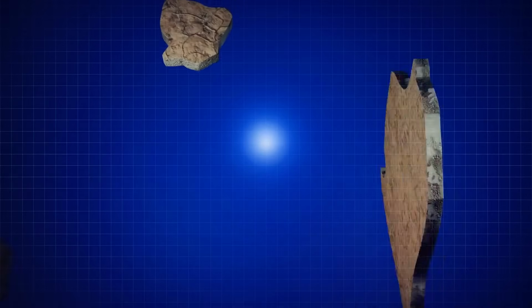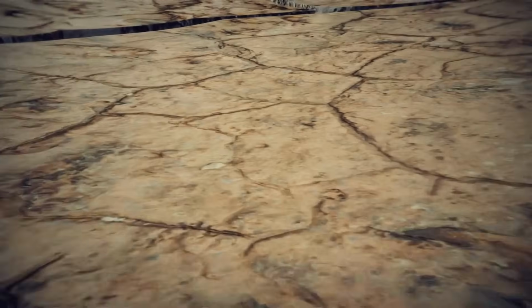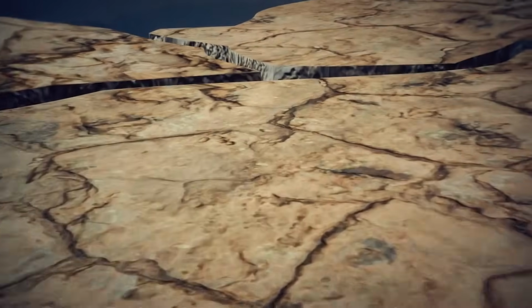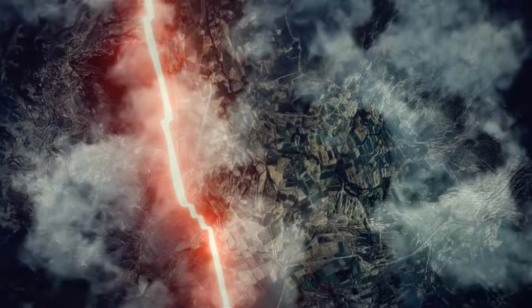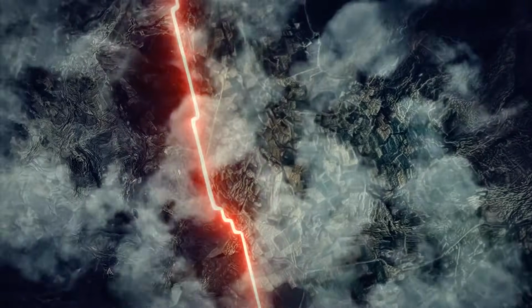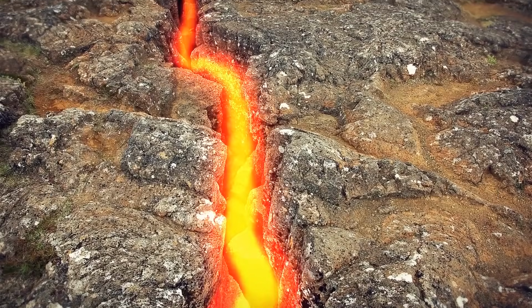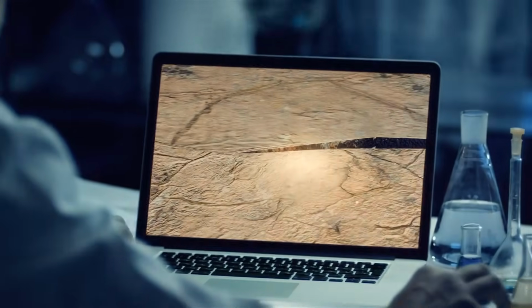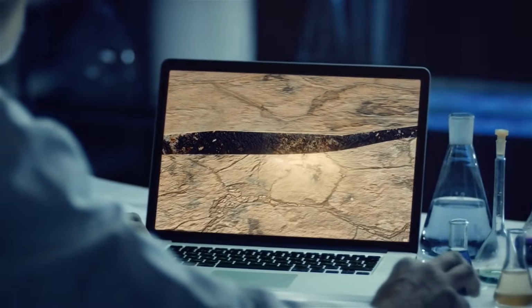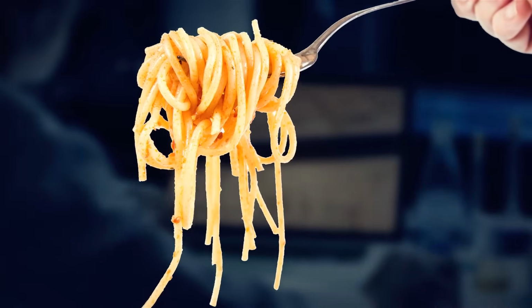The India-Australia-Capricorn tectonic plate beneath the Indian Ocean is also important for solving Earth's tectonic mysteries. The term geophysicists use for such locations is nascent plate boundary. These are places where tectonic plates are just starting to pull apart or push against each other. They represent the initial stage of a full-fledged plate boundary. Such a geological transformation unfolds at a pace of barely 5% of a single inch per year. That's about as long as a strand of spaghetti is wide.